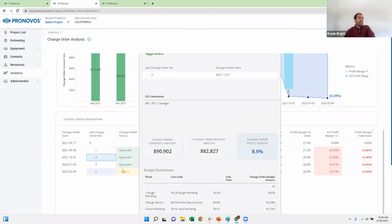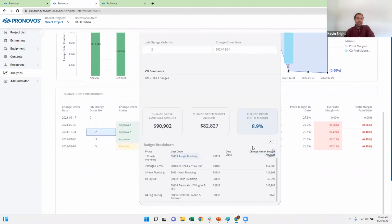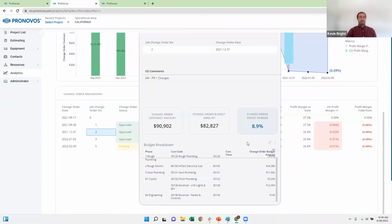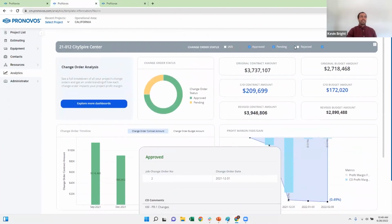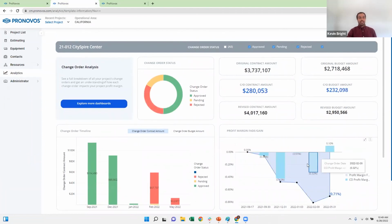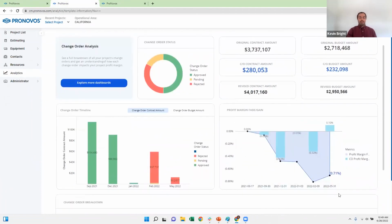I can click on it and I can see all the details related to that change order. So I can see this change order only had a profit margin of 9%, where my profit margin for the job was 27%. So obviously if I'm processing a change order at 9% and my profit margin on the job is 27, I'm going to see that profit fade there. You can also look at it and say, all right, if I had all my pending and even, let's say, the rejected change orders, what would have happened to my profit margin on the job? So it allows you to do that what if analysis to see how different things would play out.